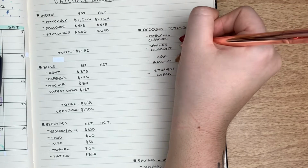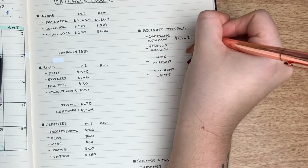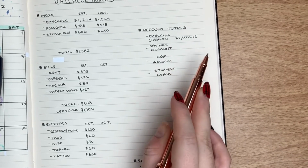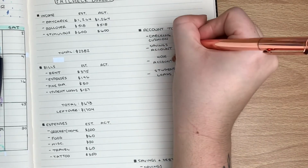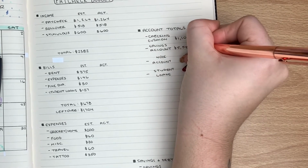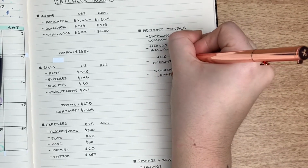So my checking account cushion, I have $1,102.12, and I actually do keep these numbers to the actual cent just because I find it interesting to know the exact amounts. Then in my savings account, I have $5,581.42.